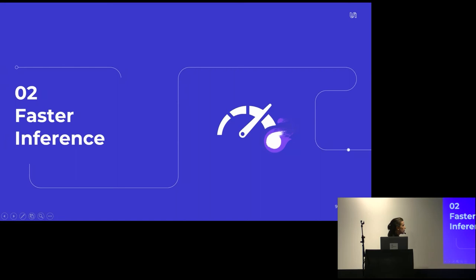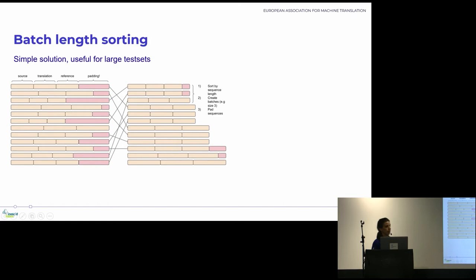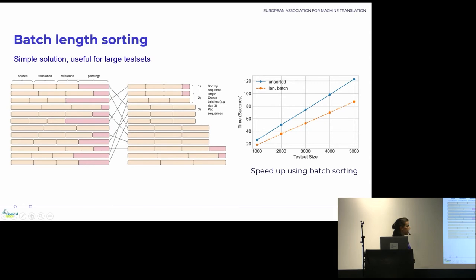So let's start with faster inference and some basic tricks that you can do to make the model faster at decoding time. A very simple solution, but one that can be very useful when you have large test sets, is batch length sorting. The basic idea is that when you are creating batches, if you group them by the length of the segments, you will save a lot of padding tokens, and saving padding tokens will obviously save computational time and make the model faster. To show that, here is a basic experiment where we varied the test set size from 1,000 to 5,000. Just with this simple trick, we could already save quite a decent amount of time getting COMET scores.